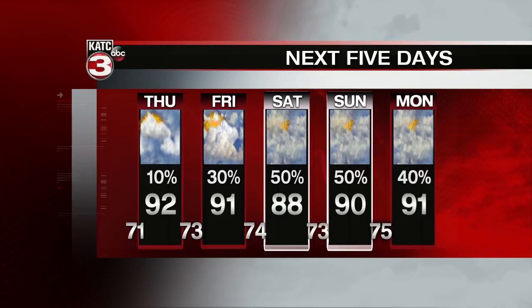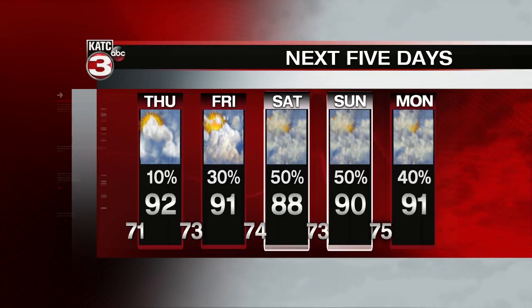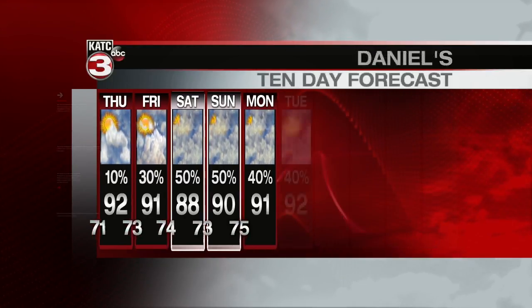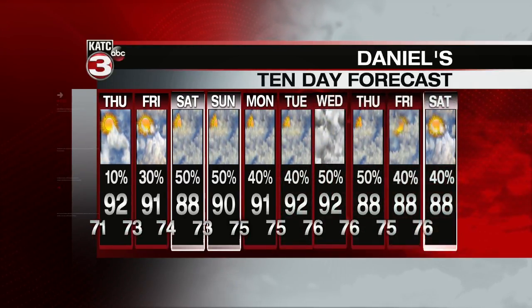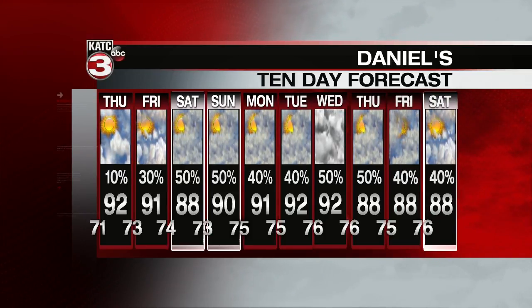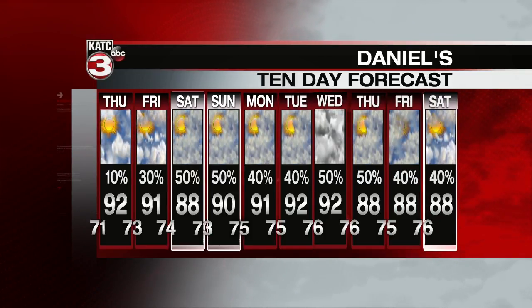Again, we can't hold off the showers forever. We'll start to see those clouds bouncing back on Friday. A little more widespread on Saturday. I think Saturday is probably going to be a mostly cloudy day. Saturday, Sunday both. And then getting into next week, next chance for rainfall maybe midweek. I think we could see another front come through and pop-up showers in the meantime.